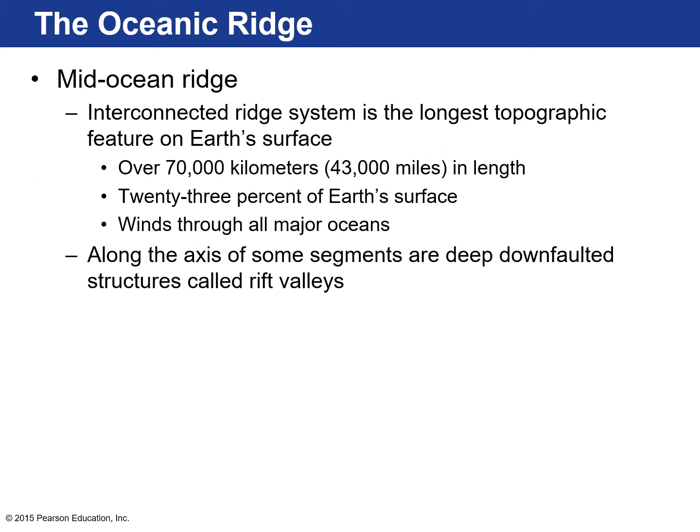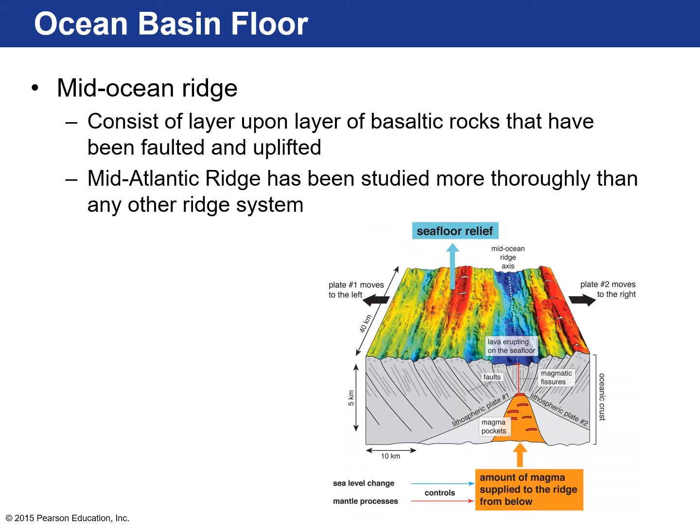And they wind through all the major oceans, okay? And at the center of them, they have these down-faulted structures in rift valleys where the volcanism occurs. Okay, so here's a cross-section of one.